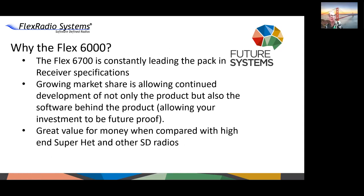So why might you look at the Flex 6000? The Flex 6700 is up there. For a long time, it led the pack in receiver specifications, and it's only been number two quite recently, and there's not much in it. It's got a growing market share, which is allowing development of the product. There's a team of engineers working on the product in Austin, Texas.